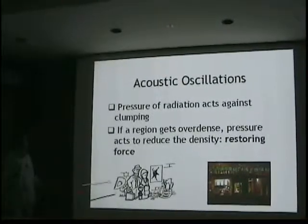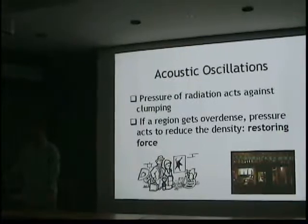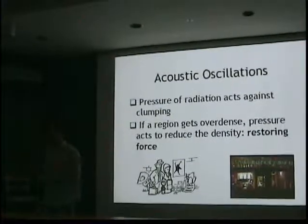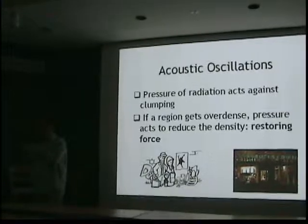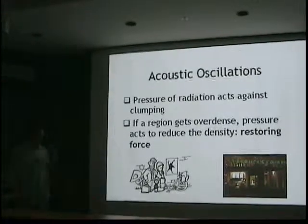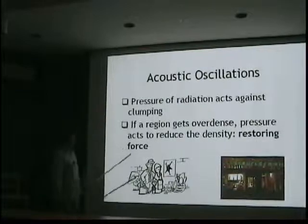What was going on at that time? Remember I told you that after that time, the photons decoupled from the electrons and the protons, and they just went on their merry way, freely traveling. But before then, they were tightly coupled, strongly interacting with electrons and protons. So it was all one big fluid, or plasma. What was going on with that plasma? I'd like to argue that there were acoustic oscillations going on. What do I mean by that?